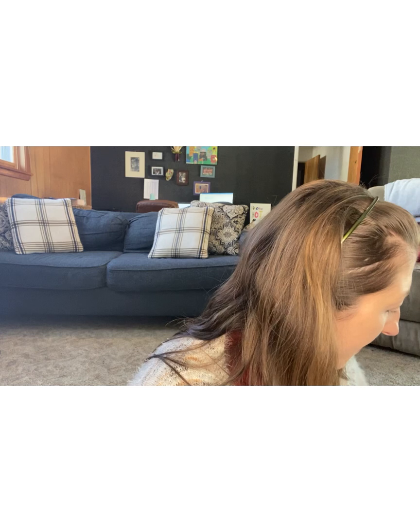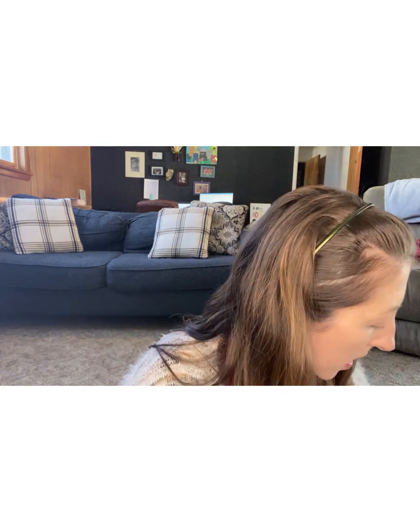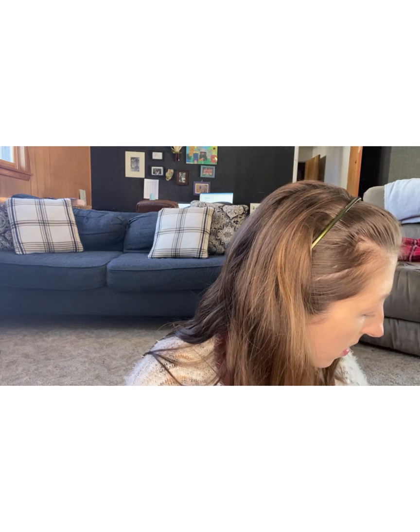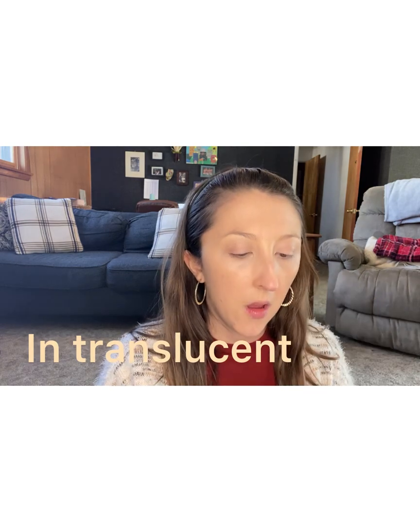And then to set, I have the Laura Mercier loose setting powder. I've had this for years. It says it's only good for 12 months, but I've had this for years. This was like a cult classic years and years ago.